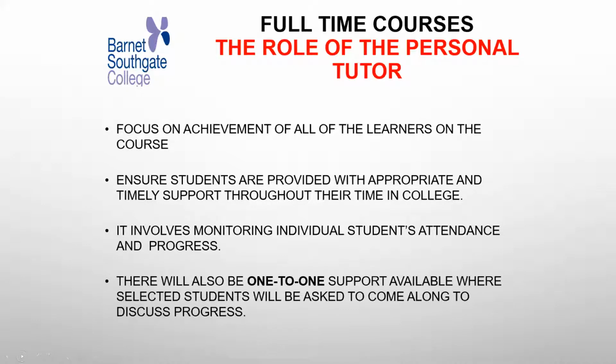And that includes one-to-one support, so there's opportunities to discuss how you're progressing on a one-to-one basis. And then across the college, we also have other support available to you, such as additional learning support, and also other support and study skills and in IT. So the whole package comes together to give you the support you need to be successful on the course.